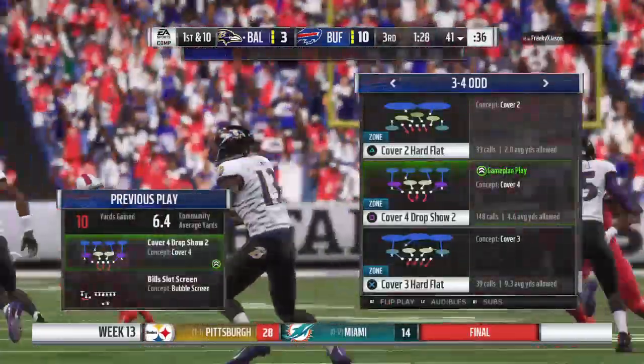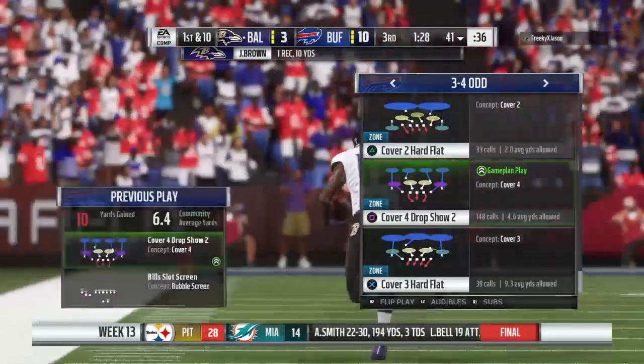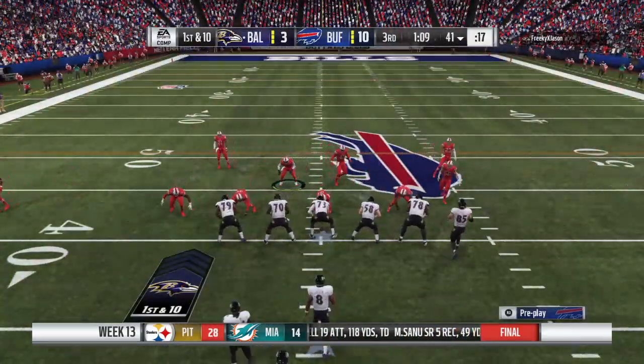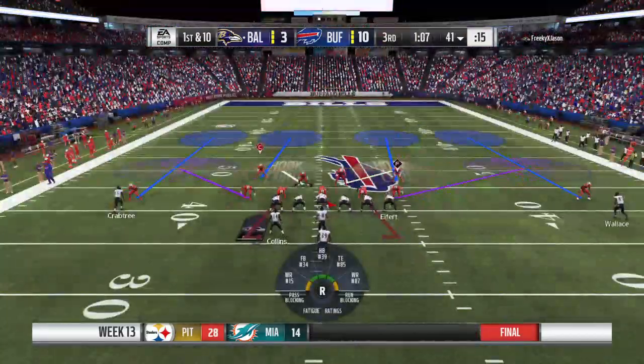Now the question is, can this offense step up and make that play? Because that's been an issue for them in this game. 10 yards there, good enough for a Raven first down. Back-to-back good plays have them on the move on first down.